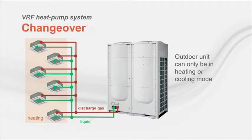But look what happens to the top zone and east-facing conference room with lots of glass later that morning. The occupants in the conference room want cooling, but the system is still in heating. The unit serving that conference room will not begin to cool until all the other zones are satisfied, and the outdoor unit can go into cooling mode.